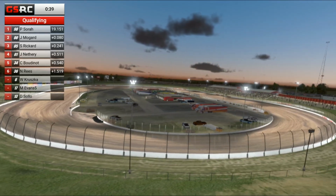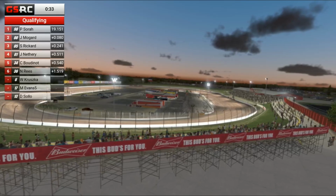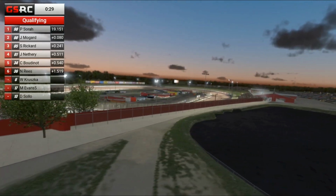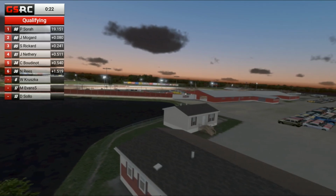Tonight, expecting about 1 or 2 heats to set the qualifying order. We'll find out in about 30 seconds. If not, go straight to the feature. Either way, track position could be very vital tonight based on some of the runs we've seen from some of the drivers and the others who are trying not to make mistakes throughout the practice session.